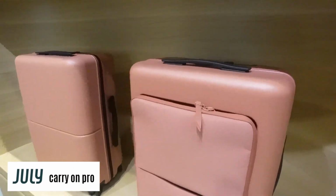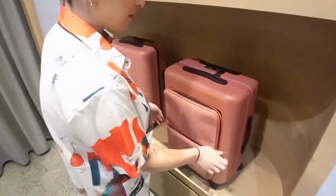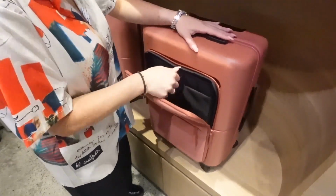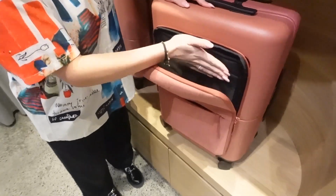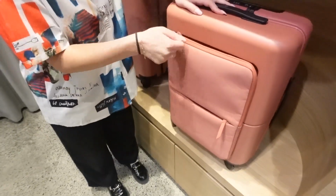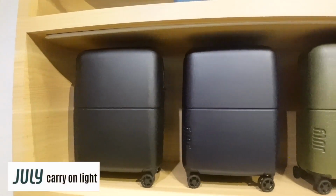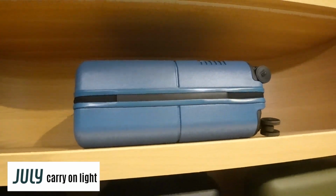Here we have the Carry-On Pro. It only comes in one size because Pro bags aren't really meant to be checked. However, the outer pocket is removable. The snap sleeve is very secure, yet easy to snap back on. And of course the Carry-On Light Luggage, which only weighs 3.9 pounds.